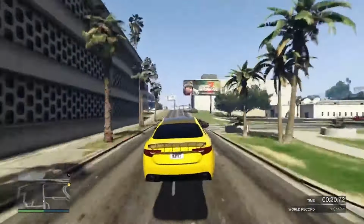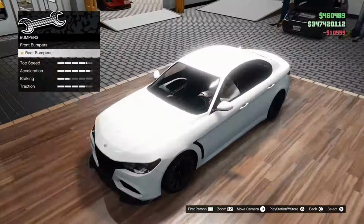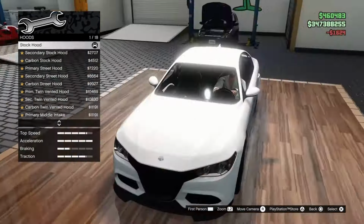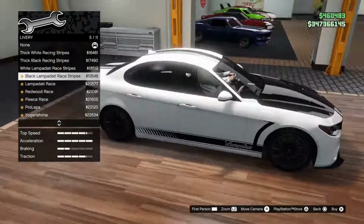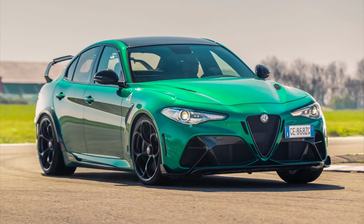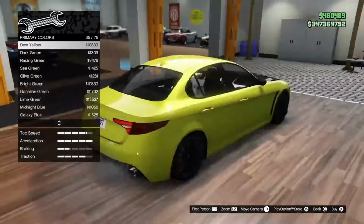At first I thought, this thing's slightly unremarkable. The customisation's okay. It's certainly not the worst, certainly not the best. You can make it look individual. There's nothing spectacularly different about the customisation, but you can certainly make it look okay, and you can make it look like the Quadrifoglio, if I'm pronouncing that right. Am I butchering it? I don't know. But that's the one that it's based on, which is the Cloverleaf, which is Alfa Romeo's sports brand.